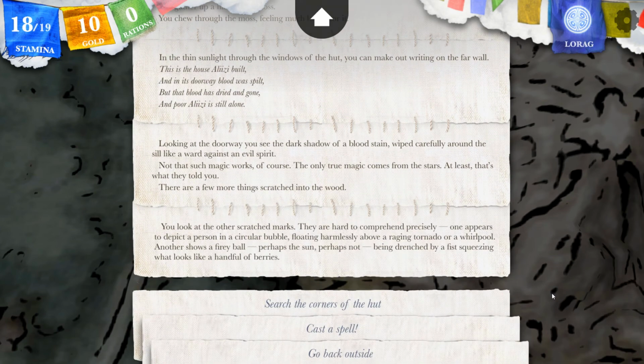They are hard to comprehend precisely. One appears to depict a person in a circular bubble, floating harmlessly above a raging tornado or a whirlpool. Another shows a fiery ball, perhaps the sun, perhaps not, being drenched by a fist squeezing what looks like a handful of berries.